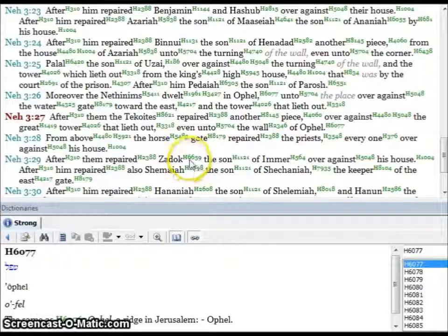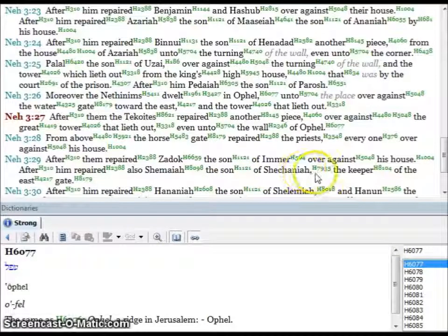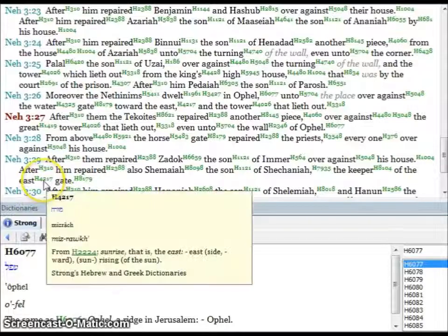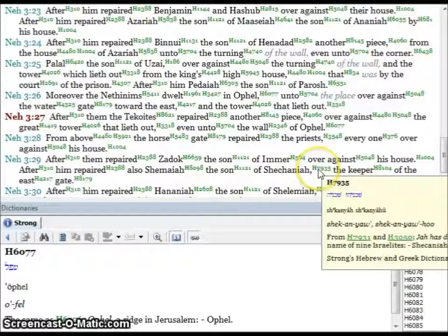After them repaired Zadok, the just, the son of Immer, talkative. And after him repaired also Shemaiah, Yah has heard, the son of Shekaniah, Yah has dwelt, the keeper of the east gate, sunrise, that is the east. Shemaiah, Yah has heard, and Shekaniah, Yah has dwelt, the keeper of the east gate.